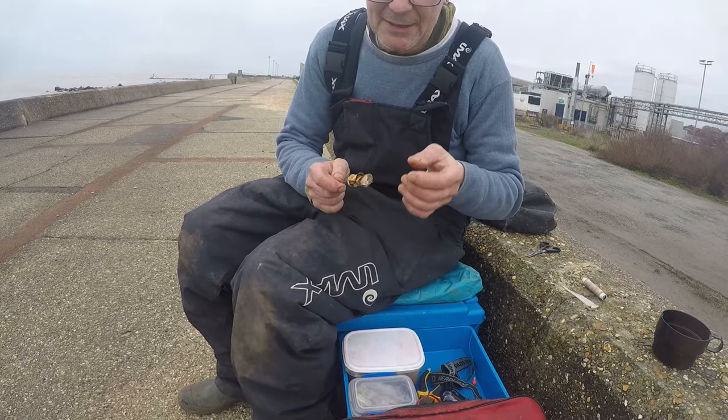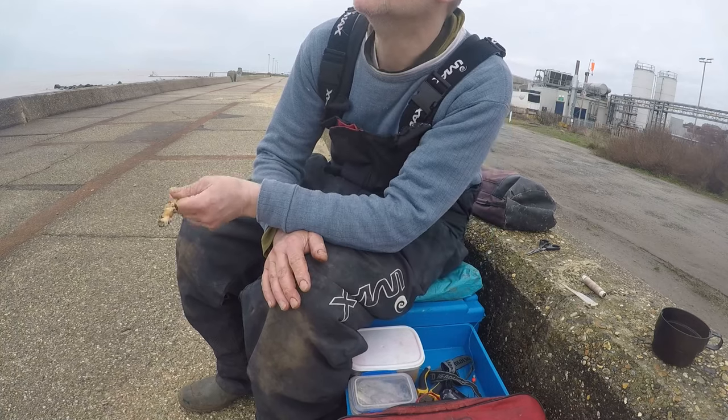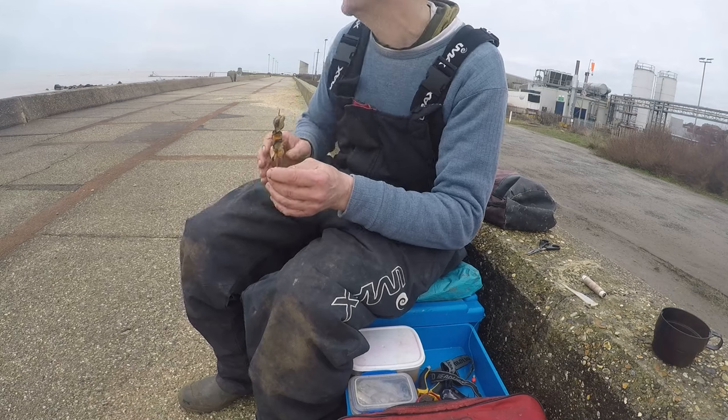Okay, well, I'm sitting waiting. I thought I'd just make up a wrap. I'm going to do a mussel, lugworm and squid wrap. So I've just got four mussels on the bait needle.